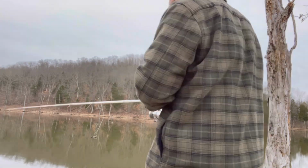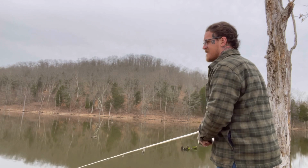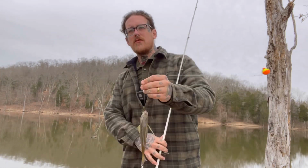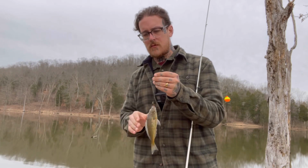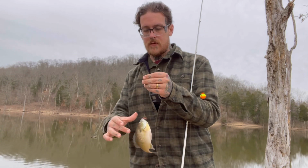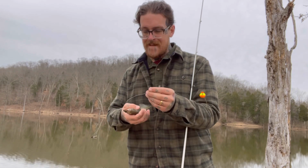Fish on, yo. It's like a little sunfish, which means they have little tiny spikes. They're just trying to get through there. All right.